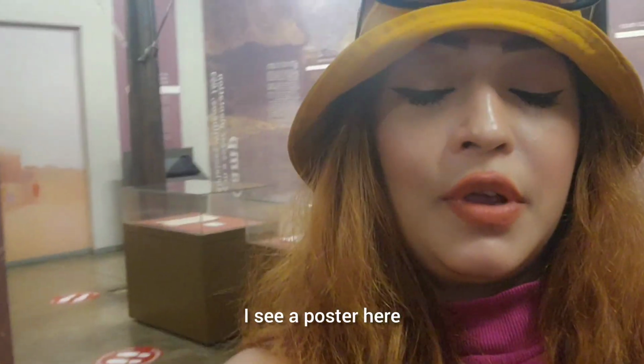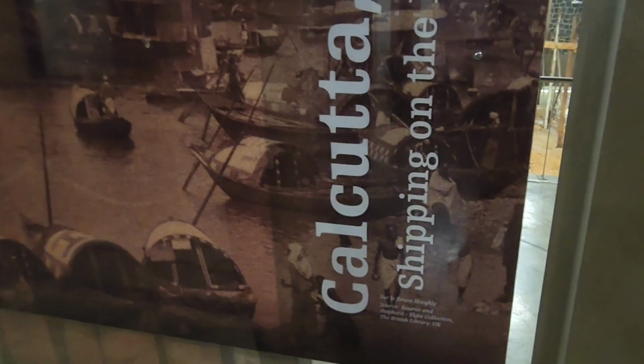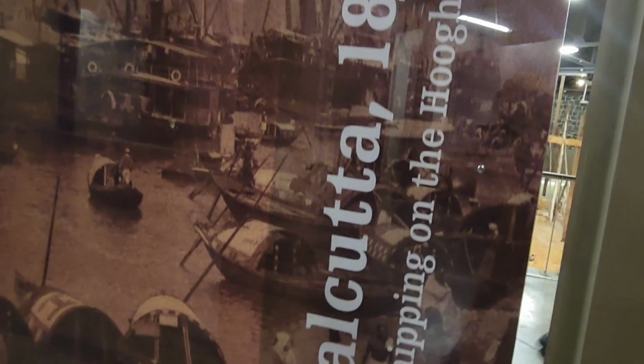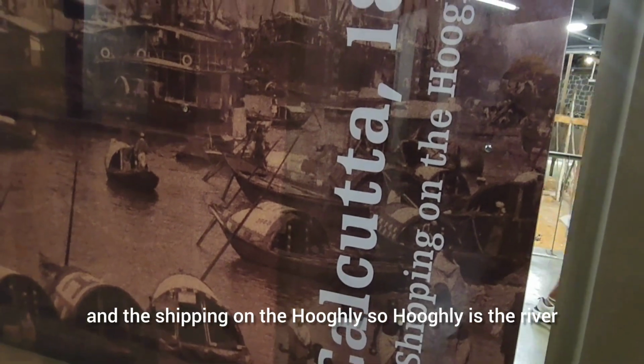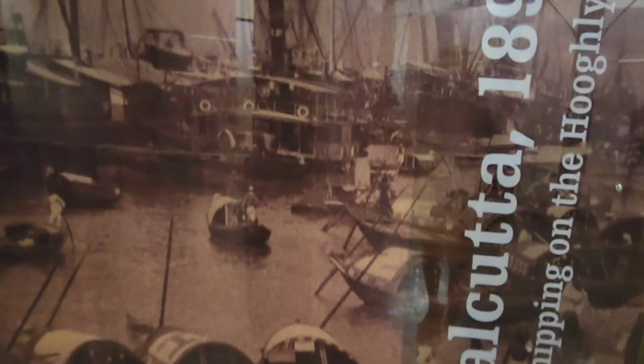I see a poster here. Indian Bengalis even more. Look at this. Calcutta, 1890. And the shipping on the Hooghly. So Hooghly is the river. And this is how Calcutta Hooghly looked during those days in 1890. That is very engaging for me because this is my native.